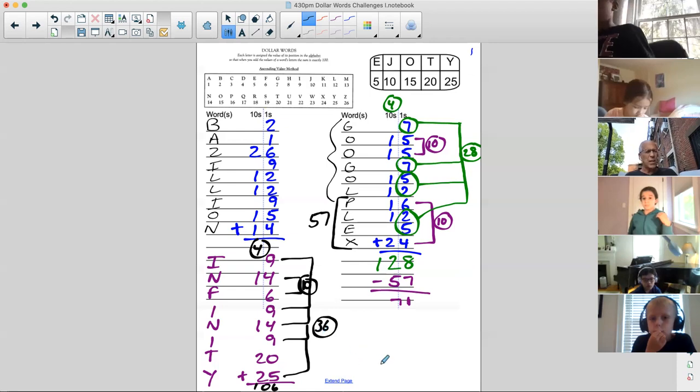Infinity was really close, guys. It was 106. Now, everybody yell it out loud, that beautiful, silly word, which is a dollar word. Go.